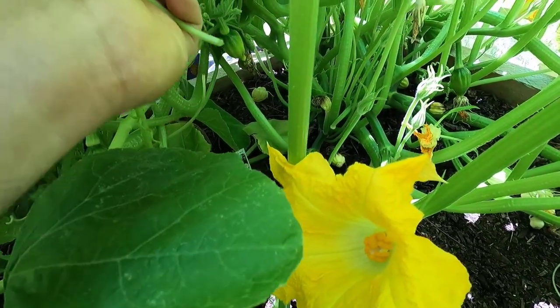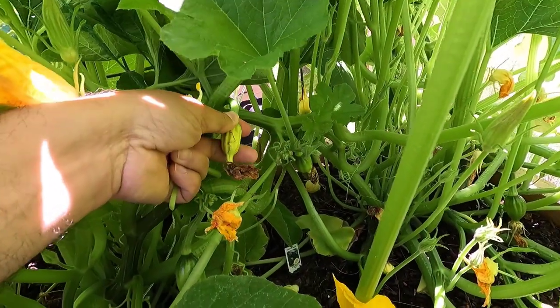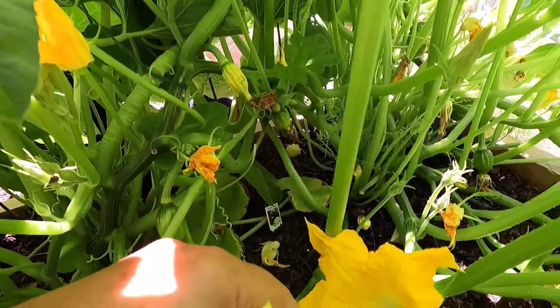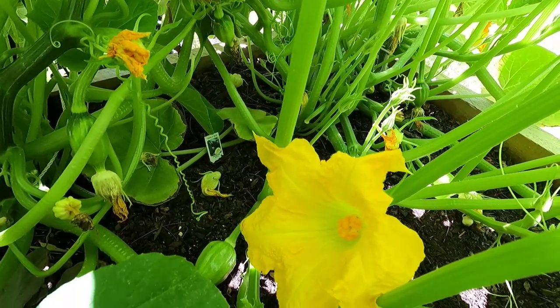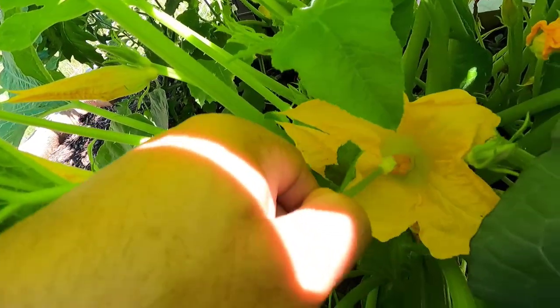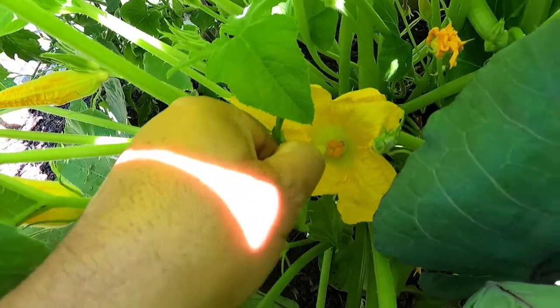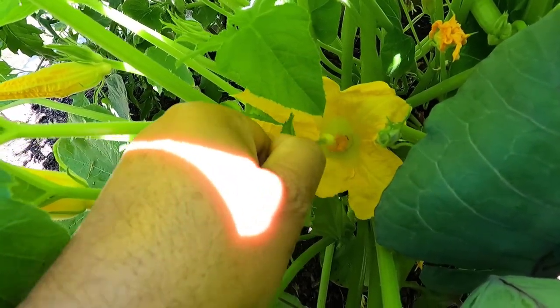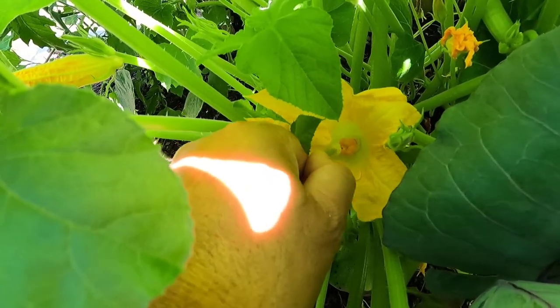Here, I lost a couple more because they weren't pollinated. Here's another one right there. See that? It's yellow. But there is nothing wrong with your soil. If you ever see that, it's just that it hasn't been pollinated. I'm gonna do another one back here. So again, look for those male flowers. Tear back the leaves and do exactly what I'm doing now and you will have success.